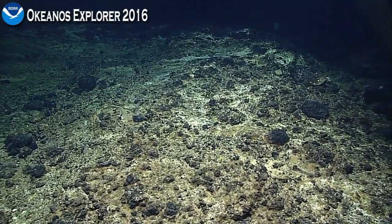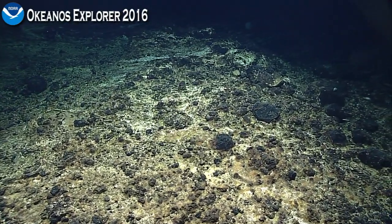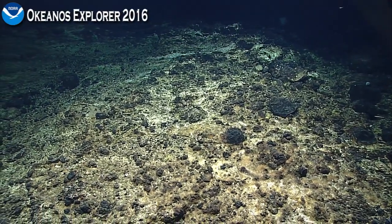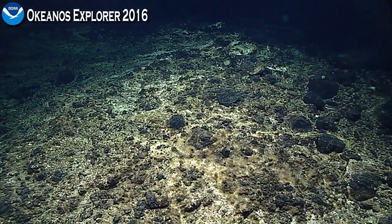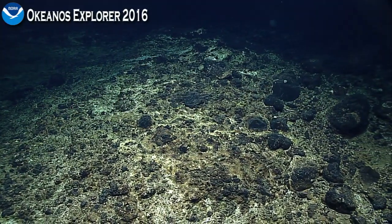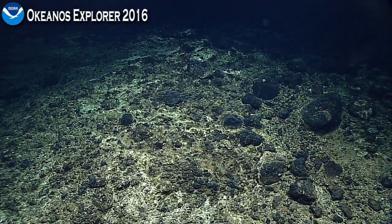What's that thing in the back? So it looks like another sponge, quite a distance off in the background. But I don't think we've seen any corals so far. Well, we haven't seen very much so far. Yeah, but normally when we touch down, there's a bit more happening, and it doesn't seem to be that way so far.